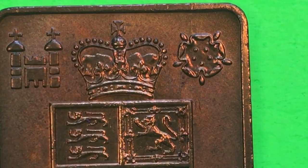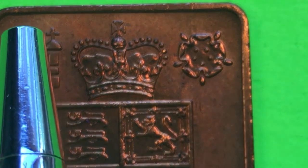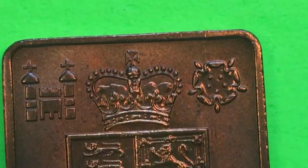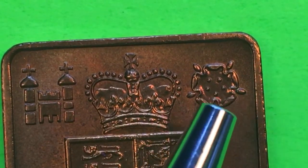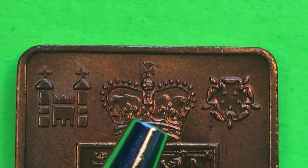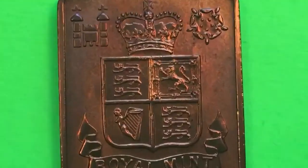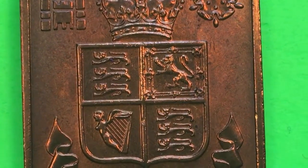Way up in the left-hand corner, we see the Royal Mint. And this is, of course, the Tower Mint, not the current Royal Mint. On this side, we see the Tudor Rose for the family of the British royalty. And then here in the center, we have a crown, and this is the Imperial State Crown.